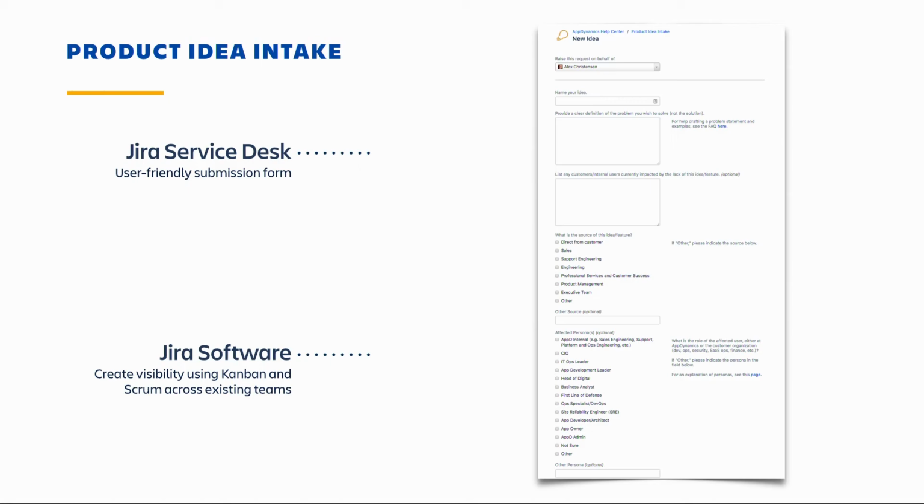So by taking advantage of the features of both Jira Software and Jira Service Desk, we created a request form in our existing AppDynamics Help Center that I showed you earlier. So we actually use a hybrid of both Service Desk and software to allow our stakeholders to submit new ideas through a user-friendly Service Desk form.